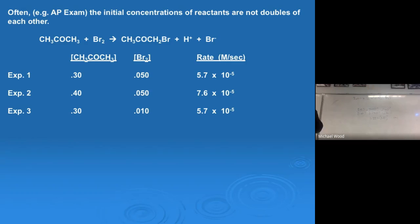Okay, so now let's go on to Br2. Now we're trying to figure out the exponent for Br2, the y. So I want to do this again where the other reactant is constant. What experiments would you use then? I'd use 1 and 3. See if you can figure out what the value for y is.